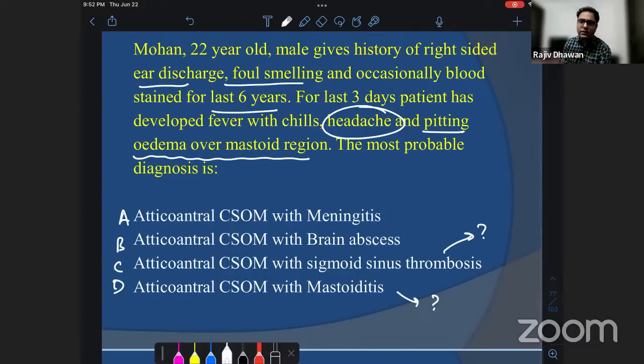It cannot be meningitis. It is not brain abscess. Whenever headache is there, think of a brain problem, beta. Can you tell me what the answer of this question, Mohan, is? Is it mastoiditis or sigmoid sinus thrombosis? Yes, it is sigmoid sinus thrombosis, the correct answer.